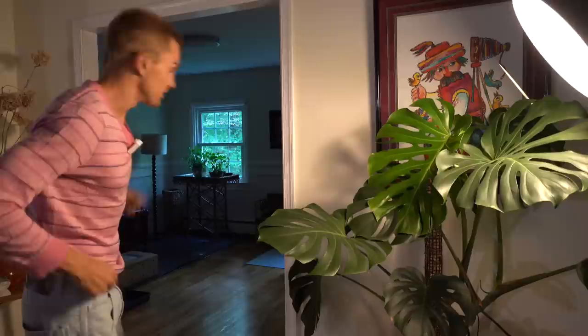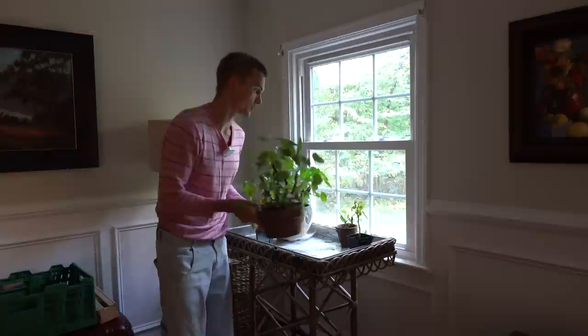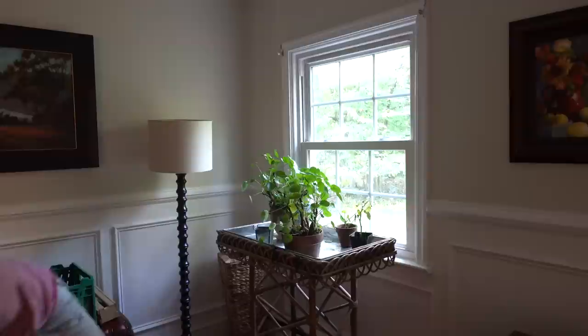So moving into this next room, this is like my greenhouse room, my preparation room, where I actually do a lot of the planting up, propagating, all that sort of stuff. I don't have a ton going on in here right now. I just have a couple of extra Pilea peperomioides growing, a little begonia growing, kind of small. I just got this big box of amaryllis bulbs.